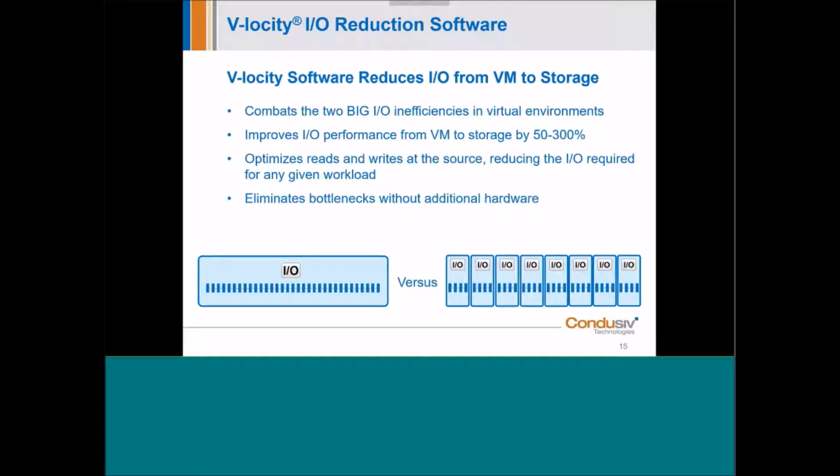For our customers, it's finding out their systems are processing workloads 50% slower than they should, and in many cases, it's even worse than that. So V-locity solves these inefficiencies where I/O is created, and it provides 2 key benefits. First, it increases throughput on existing systems from VM to storage, and second, it reduces I/O response times. So by having one engine that reduces the amount of write I/O from VM to storage and another engine that reduces the number of read I/Os, our customers typically see anywhere from 50 to 300% faster performance on their most I/O intensive workloads.